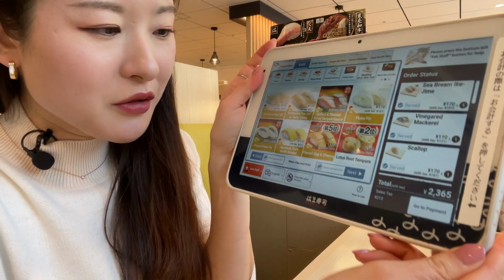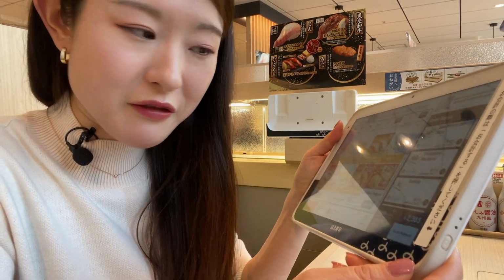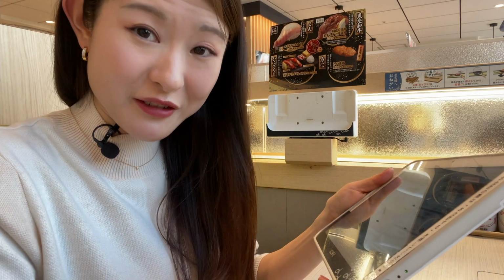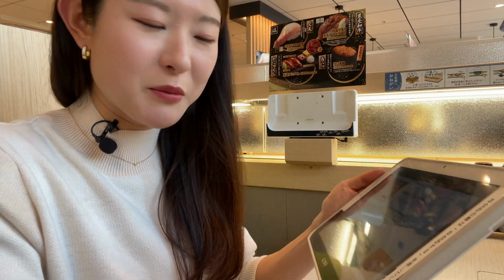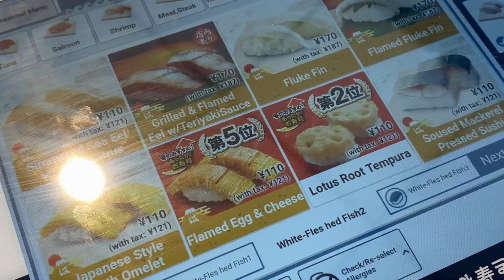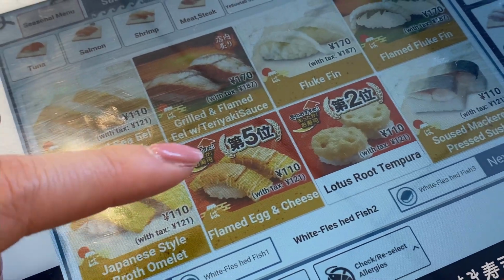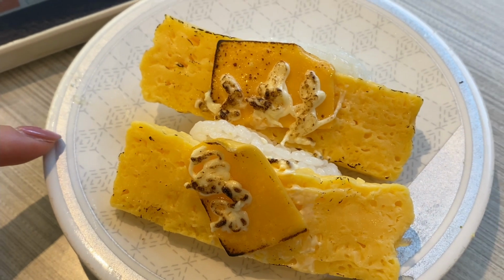You guys, I found this flamed egg and cheese sushi and it's apparently the fifth most popular dish here, so I'm gonna give it a try. You guys know I like egg roll sushi, and it's like a hyped up version of an egg roll sushi. Let's go. So you guys, the egg roll sushi has arrived and this is advert versus reality.